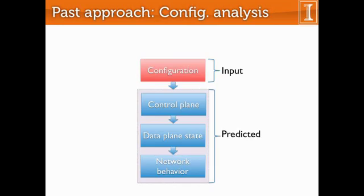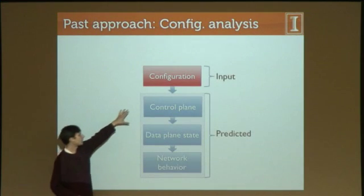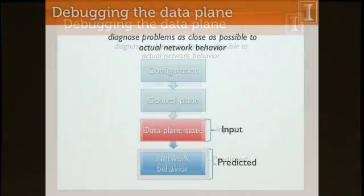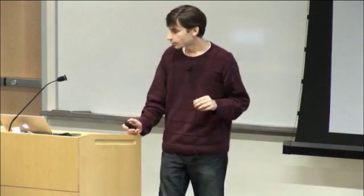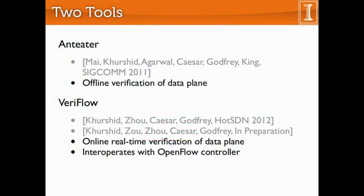Well, there has actually been some past work on verifying network configurations. And this is useful for several reasons. But we think it's got this challenge fundamentally that it's trying to predict a lot of what happens in the network. The approach that we've been taking instead is to diagnose problems as close as possible to the actual behavior of the network. We want to see what's really going on and understand whether it's correct or not. So we call this data plane verification, grabbing a snapshot of the data plane state and seeing what's happening.